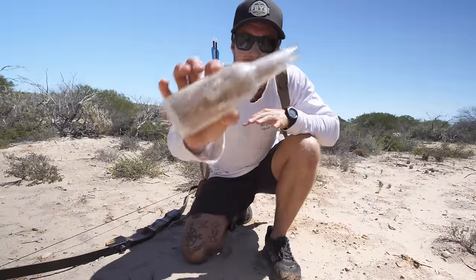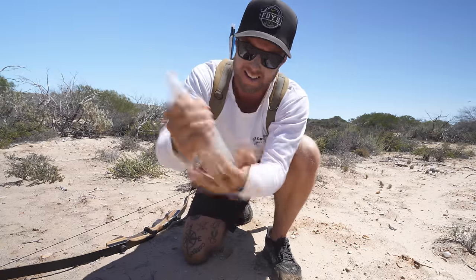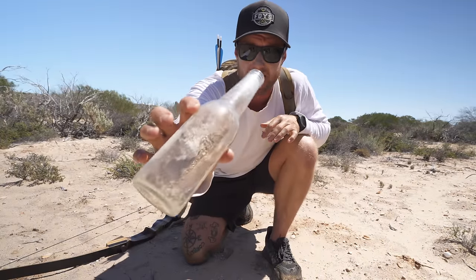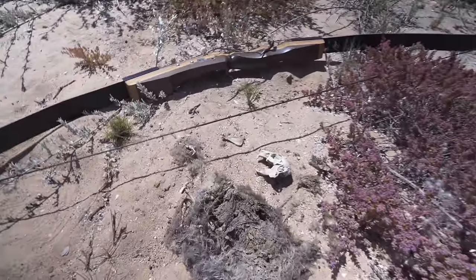Now that is exactly what I'm looking for. That's an old glass bottle full of sand. It's got a couple of rocks inside it. We'll go down there to the coast in a little while. We'll clean this bottle out, but a bottle like that is extremely valuable out here right now. That is going to come in handy for sure.